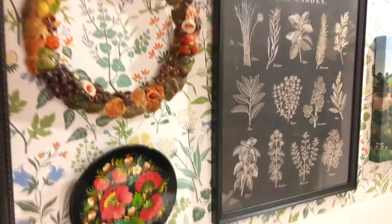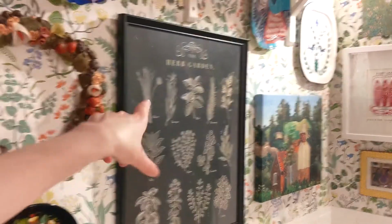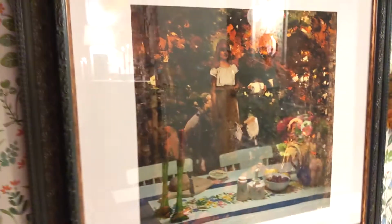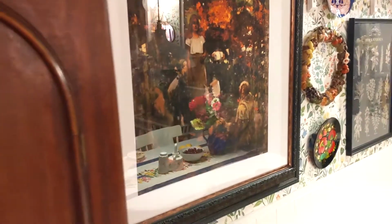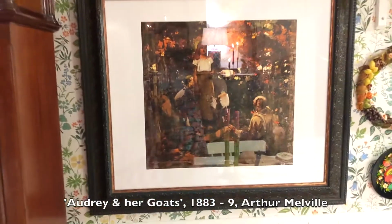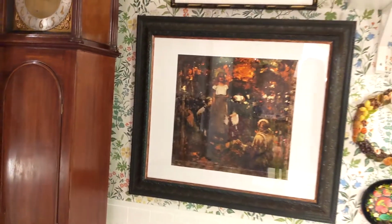Again, an eBay find. This is a cheap IKEA picture. Look too closely and you'll see. This is a very, very beautiful painting by a Scottish artist. Can't really see it because of the reflections, but it, I feel, is absolutely stunning.